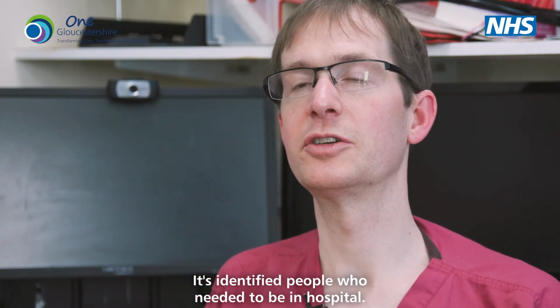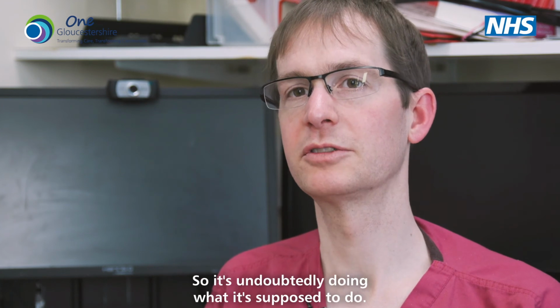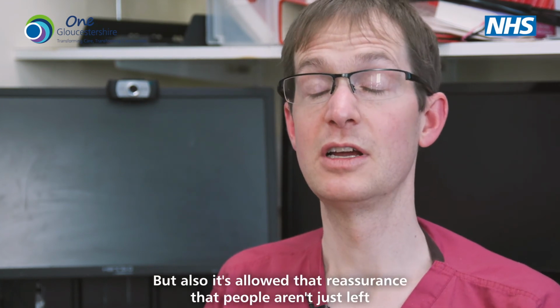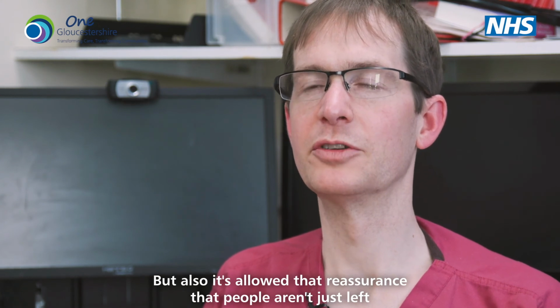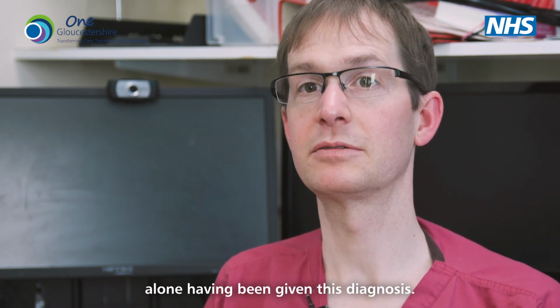It's identified people who needed to be in hospital, so it's undoubtedly doing what it's supposed to do, but also it's allowed that reassurance that people aren't just left alone having been given this diagnosis.